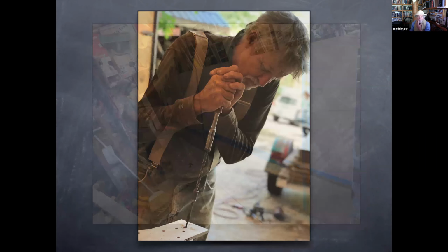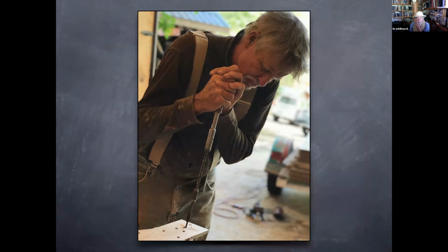This is me screwing that floor in place with my ceremonial screwdriver that was given to me by Buzz Holmstrom's little brother. He said, "You're going to need this." This was Buzz's. So it's pretty exciting to use that screwdriver now and then.